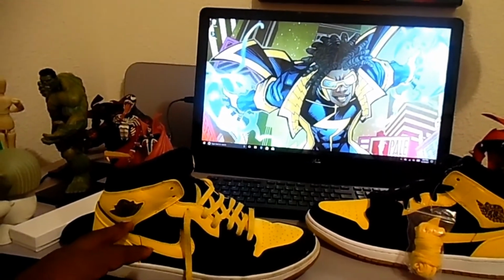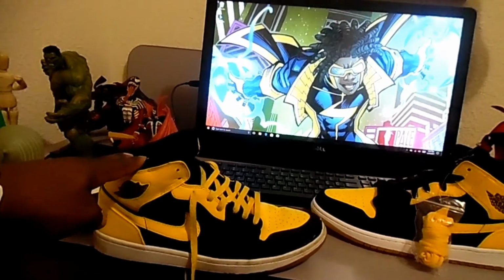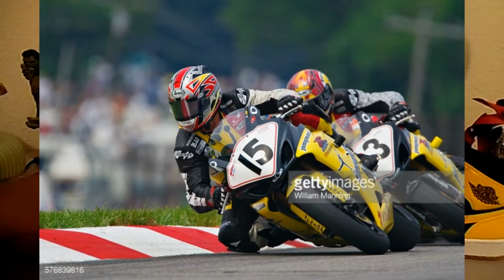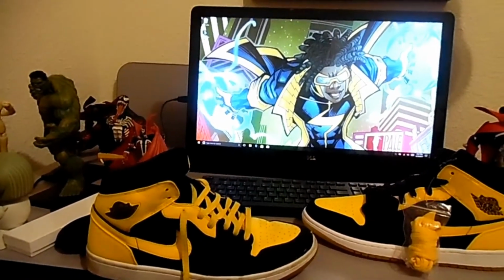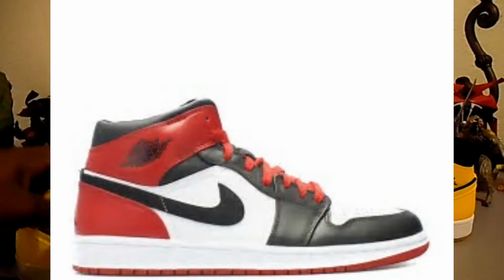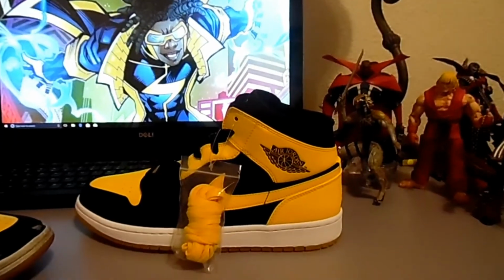This shoe represents his new love for racing. He had a little racing motorcycle team or something like that. And then they came out with the black toe ones, and they represented basketball, his old love. This is the original pair, and this is the new pair, the 2017 pair.